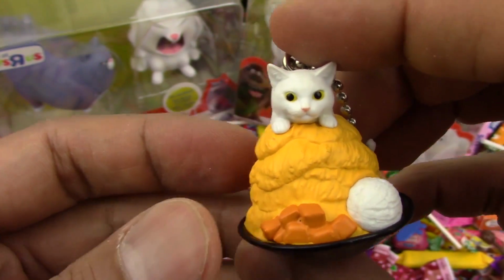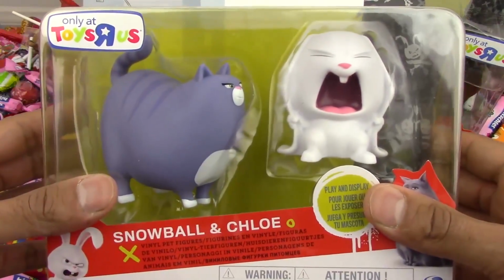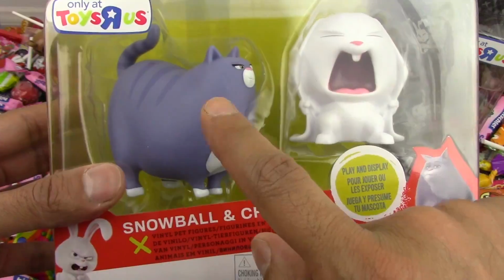That's so cute. Now let's open up Pets. That's a naughty kitten.